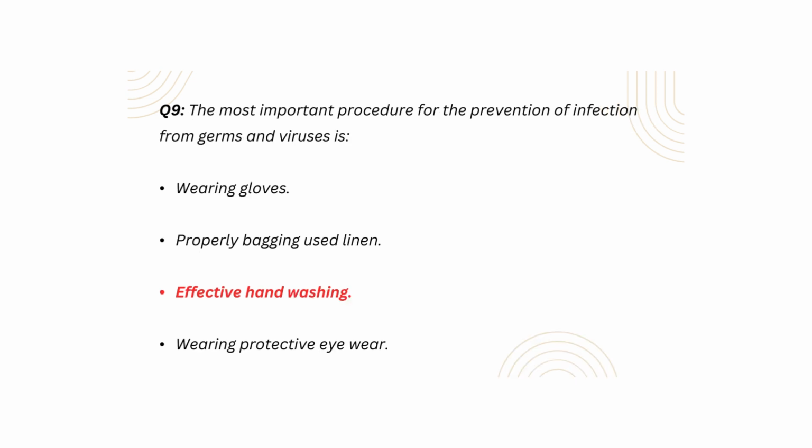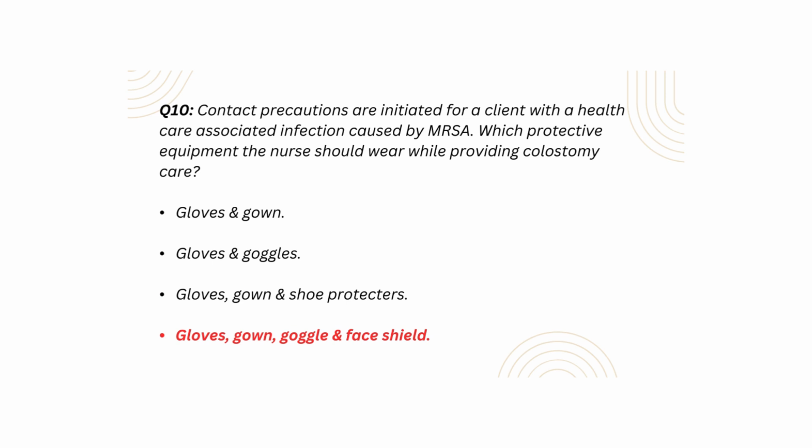Q9. The most important procedure for the prevention of infection from germs and viruses is wearing gloves, properly bagging used linen, effective hand washing, wearing protective eyewear. Q10. Contact precautions are initiated for a client with a healthcare-associated infection caused by MRSA. Which protective equipment should the nurse wear while providing colostomy care? Gloves, gown. Gloves, goggles. Gloves, gown, shoe protectors. Gloves, gown, goggles, face shield.